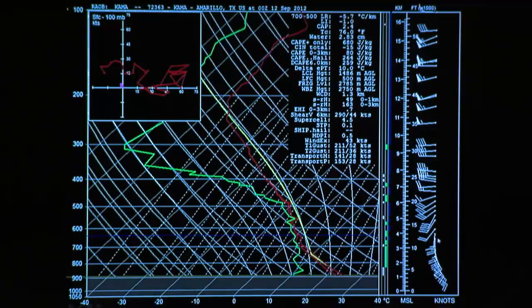And if we look at the vertical profile of the winds, we can see some turning in the low levels with very strong winds aloft. So this is just telling us we've got some deep shear going on, also a little bit of low-level shear going on. We can also see that here looking at the photograph.